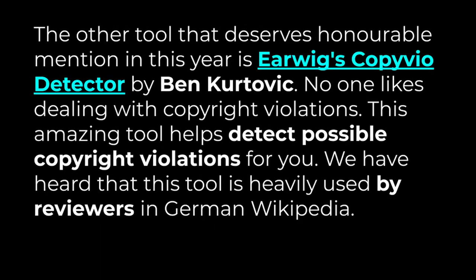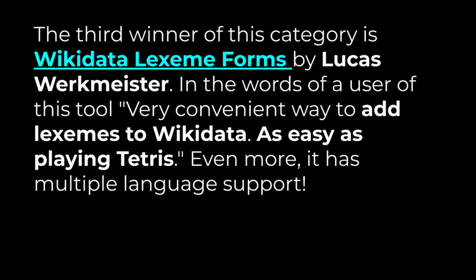The other tool that deserves honorable mention this year is Earwig's Copyvio Detector by Ben Kurtovic. No one likes dealing with copyright violations. This amazing tool helps detect possible violations for you. We've heard this tool is heavily used by reviewers in German Wikipedia. The third winner of this category is Wikidata Lexeme Forms by Lucas Werkmeister. In the words of a user of this tool, very convenient way to add Lexemes to Wikidata, as easy as playing Tetris. Even more, it has multiple language support.